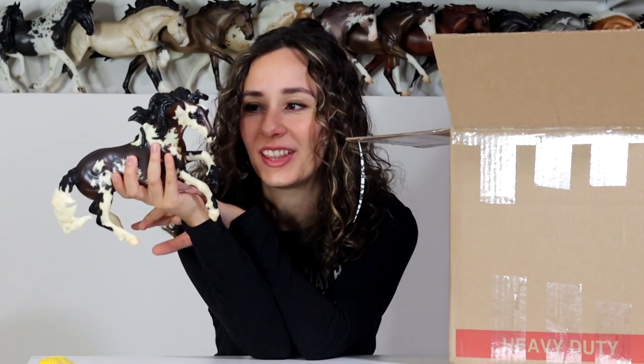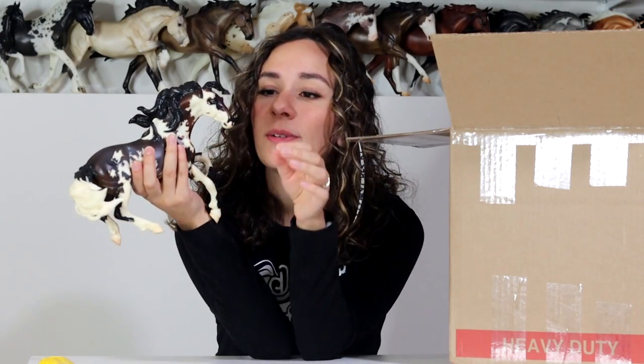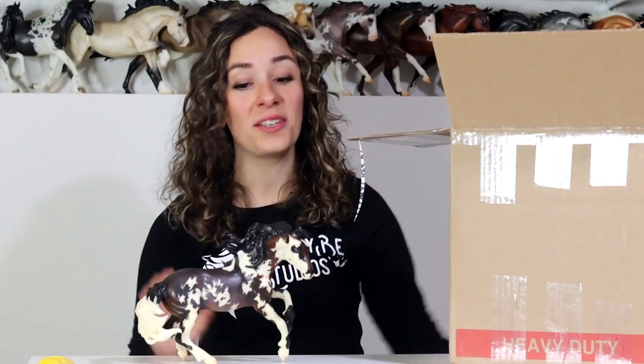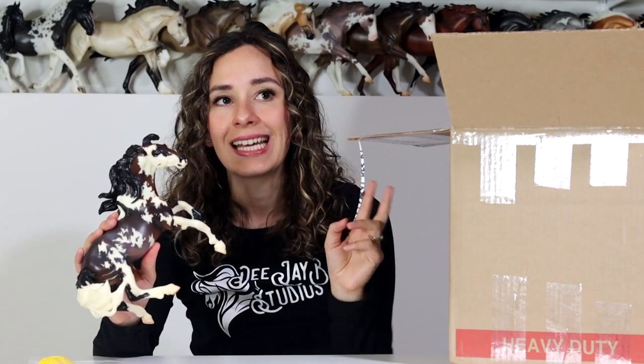Nakota, who is my favorite Breyer sculpture that exists, and this particular one is called Moon Warrior, and he was a Connoisseur horse. He came out back in 2008. So the Connoisseur series was a series of Breyers that came out in the early 2000s, and they were limited to a certain amount. They were more expensive, and they were painted at a higher quality than your standard Breyer. So the whole concept was similar to the Premier Club, but it wasn't new molds. It was just really nice paint jobs.